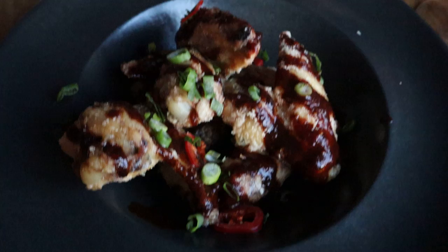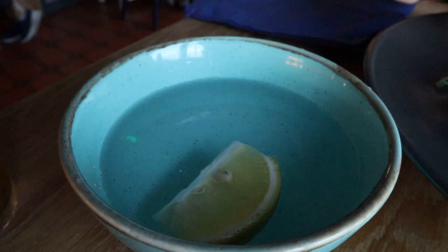So we're in Martha's Vineyard guys, chicken wing time. Chicken wings at Martha's Vineyard. Oh, they look proper sexy. A lemon water and that's for napkins. Probably to dip your fingers in. It's good for Martha's Vineyard. Jordan's definitely the chicken wing connoisseur. Yeah, ooh, hello.